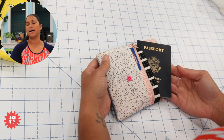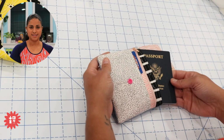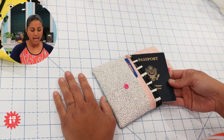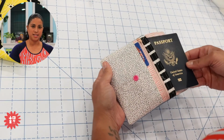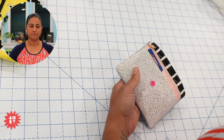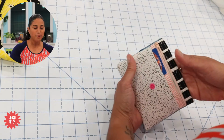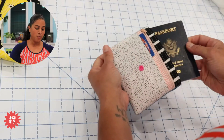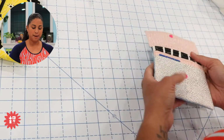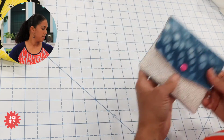Ta-da! For my passport. Because with small bag projects, it's perfect for everything else that's smaller, and then the passport is too big. So here, I have my ID. I can fold up my boarding pass. I know, I'm one of those that doesn't do the digital thing, because if I can't get reception or can't get it to work, I need my stuff on paper. But I will fold my boarding pass in here with my passport, and it is the perfect little snap travel wallet. Super cute. Okay, so that's this one.